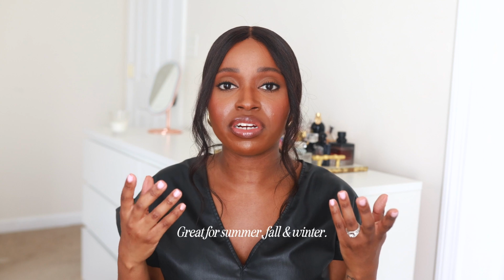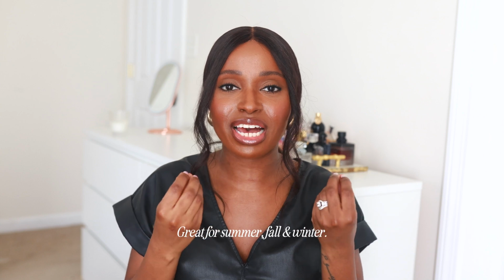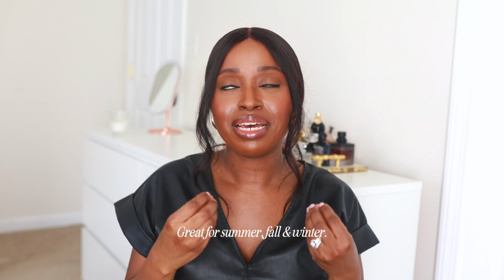I can see this being worn in summer. I can see this being worn in fall and even winter. I wouldn't say so much spring because of how deep and warm this fragrance is, but it is definitely alluring. I can see this getting a lot of compliments. It just would smell amazing on a man as well. So I would go as far as to say that this definitely is a unisex fragrance.